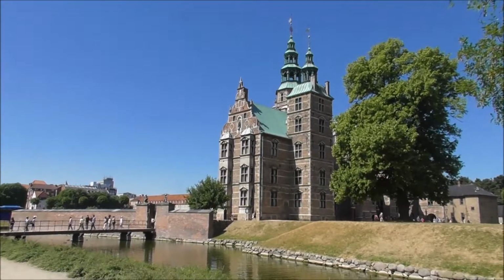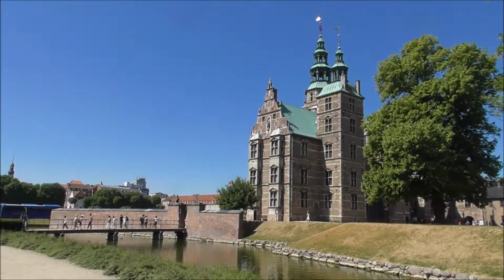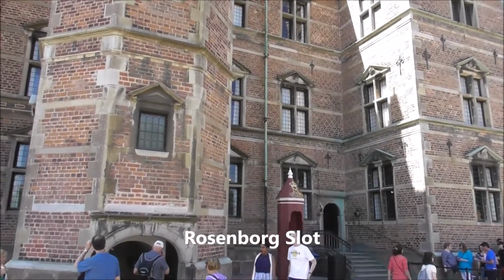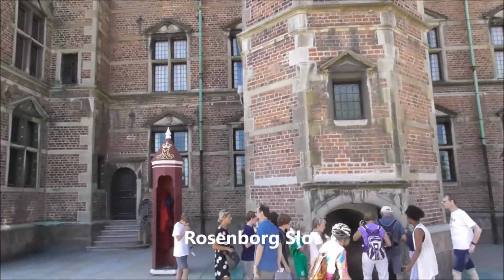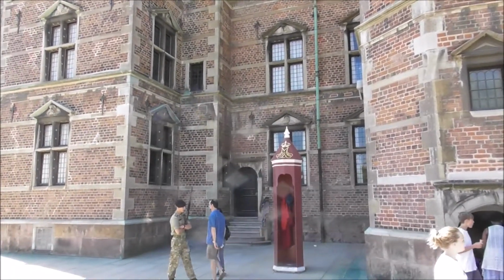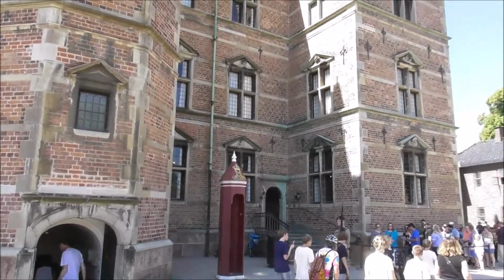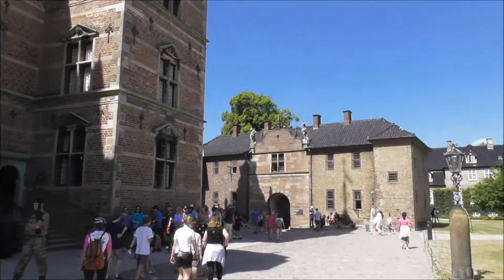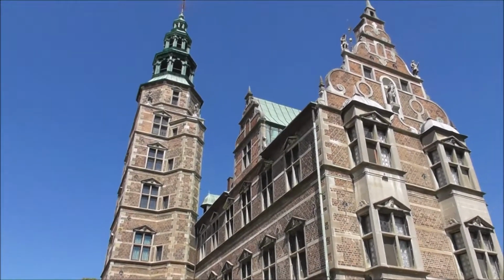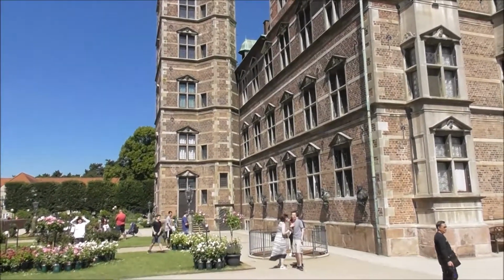Because we have to go that way anyway, so hopefully that guy is watching. And in the grounds of Rosenberg Castle, with the guards guarding the crown jewels of Denmark. And the gardens of Rosenberg Castle.